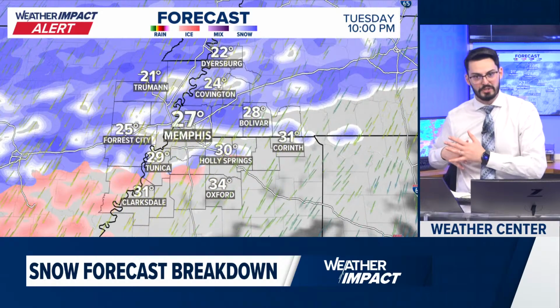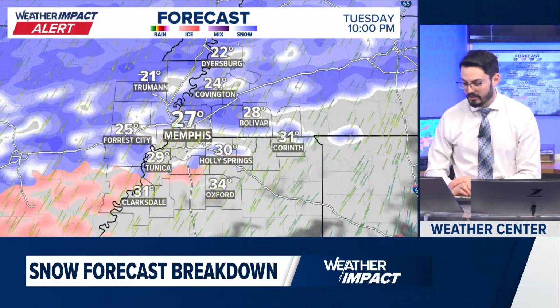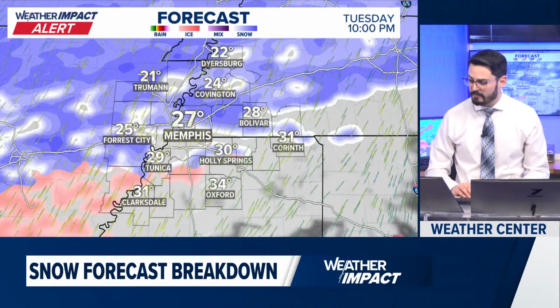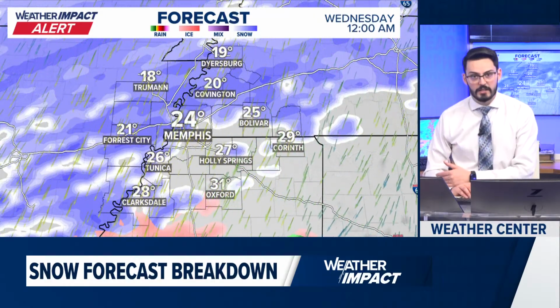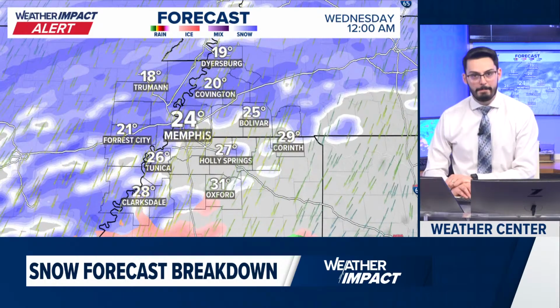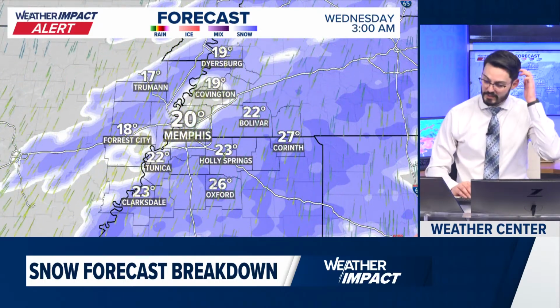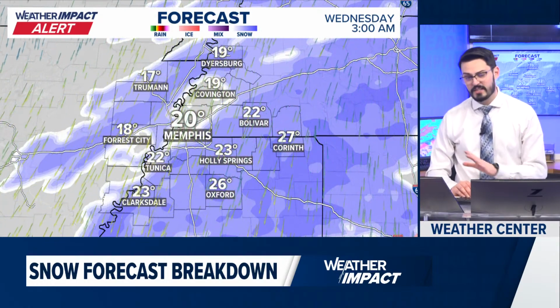Eventually, this whole system pushes out that warm air and will start to transition back over to all snow for everybody. I think here in Memphis will probably be all snow by 10 o'clock, and we'll start to see all snow down towards Clarksdale and Oxford by around midnight tonight. So that's where we're looking at a chance for some freezing drizzle, and that's really going to eat into our totals to the south.